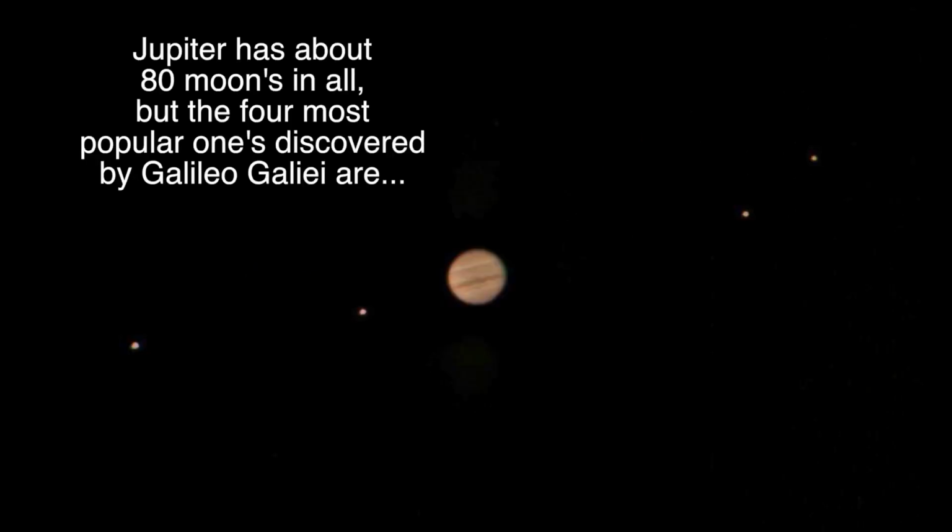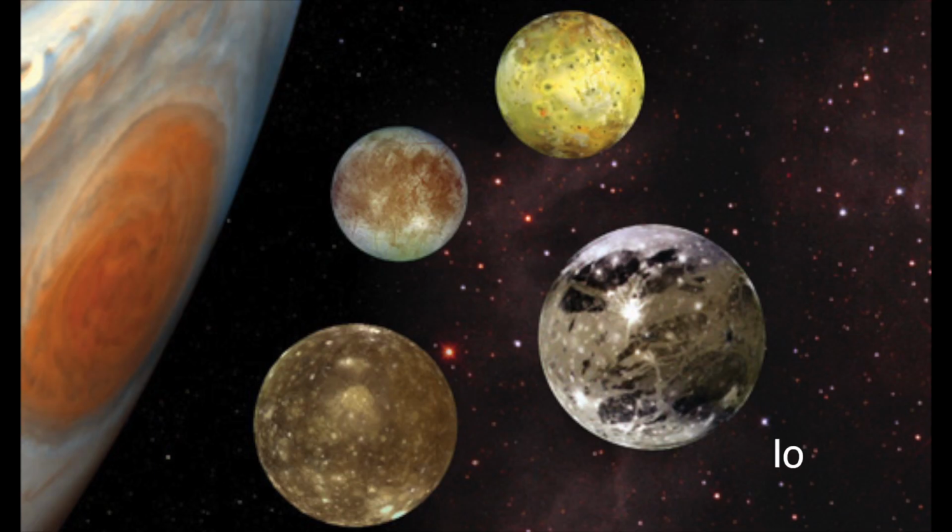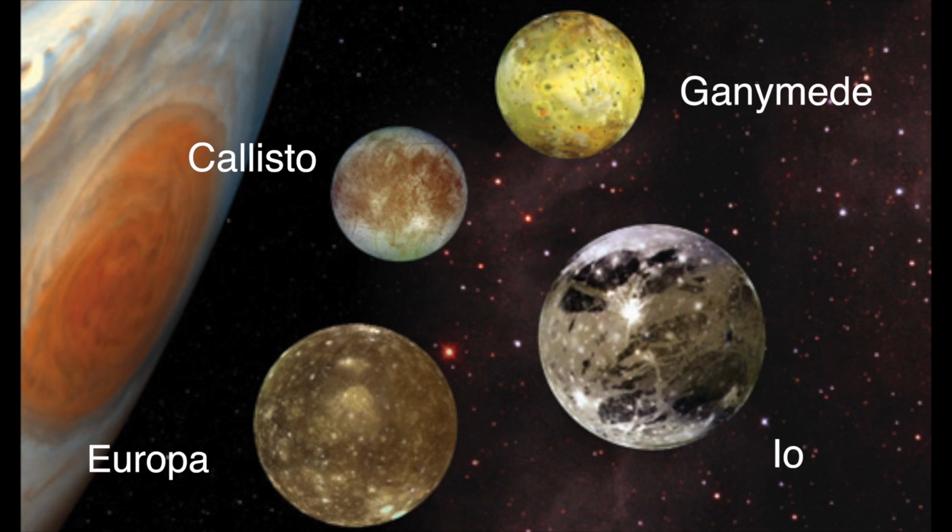Eureka! I discovered 4 moons of Jupiter! Jupiter has about 80 moons in all, but the 4 most popular ones discovered by astronomer Galileo Galilei are Io, Europa, Ganymede, Callisto.